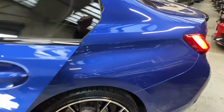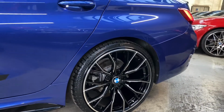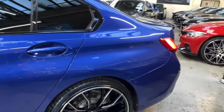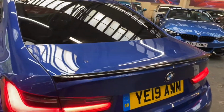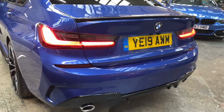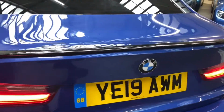Round onto the rear of the car, again showing you off those brand new wheels, which really do suit this car very nicely. We opted to go for, again, a high gloss rear spoiler and the matching diffuser for the car, and those 3-dimensional LED rear lights really do look very eye-catching.